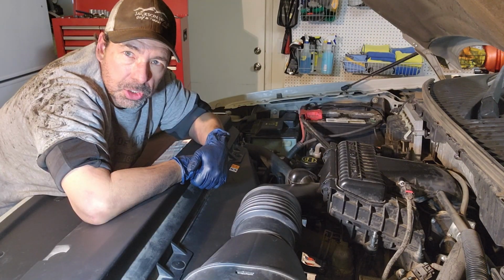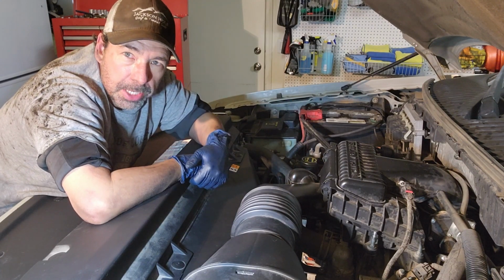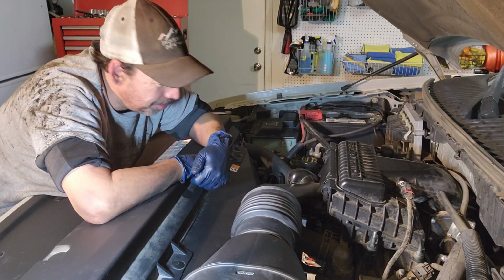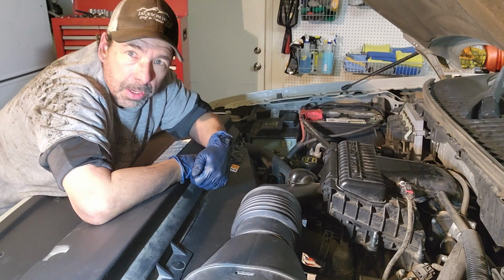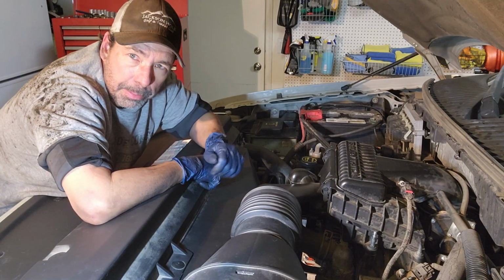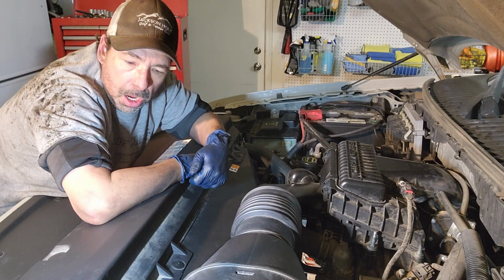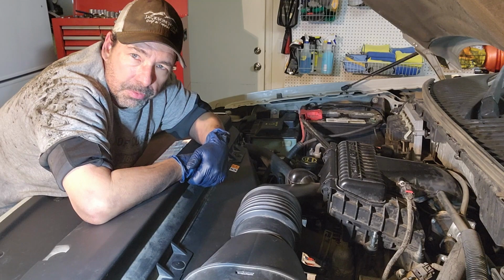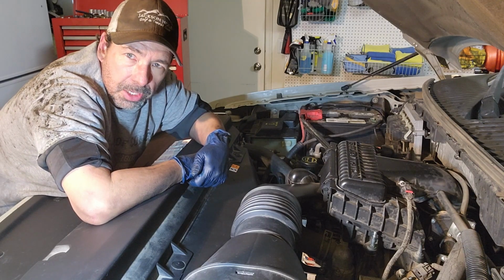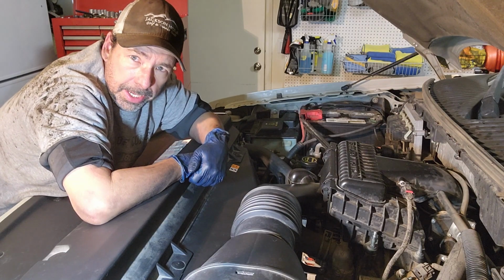I got the belt installed. Hero or fool, I don't know. Maybe jester, somewhere in the middle. I was having trouble with the shop light. It has a magnet, but there's not a lot of steel in here, so it didn't really stick to anything really well. And otherwise, it went okay.